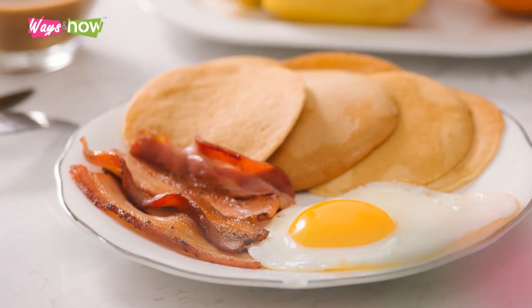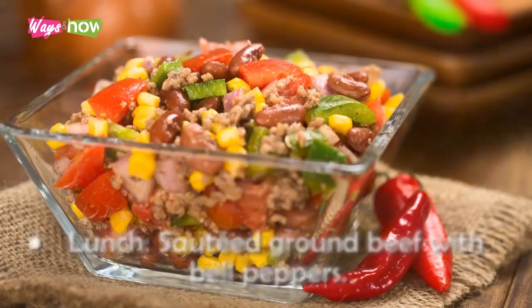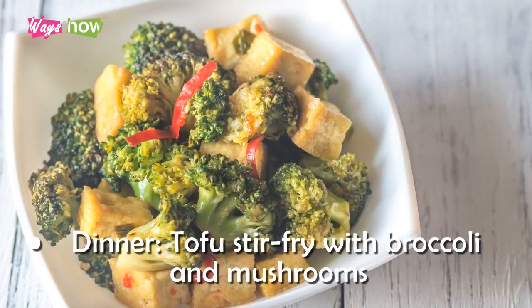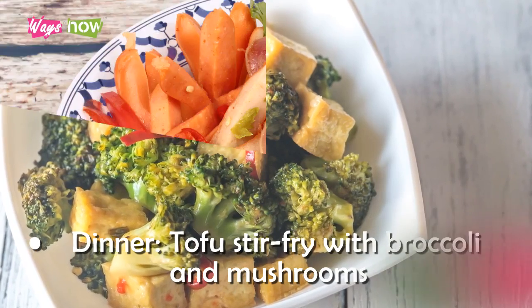Day 3. Breakfast: protein pancakes with a side of bacon. Lunch: sautéed ground beef with bell peppers. Dinner: tofu stir-fry with broccoli and mushrooms.